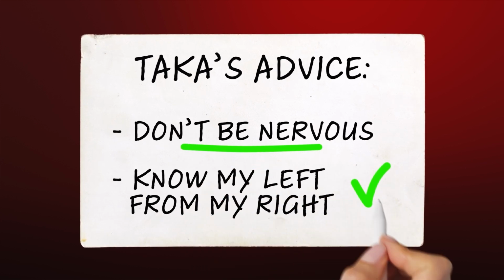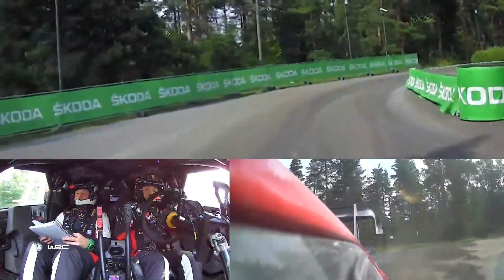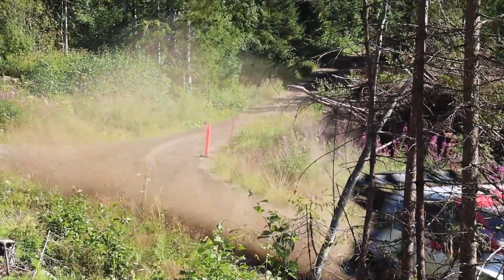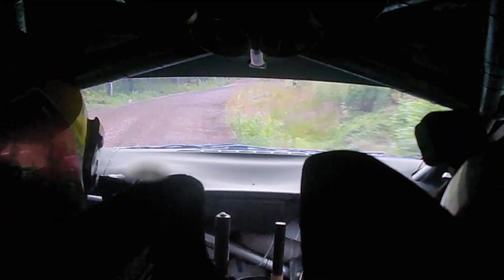However, the don't be nervous piece of advice was virtually impossible to follow after watching Katsuta and Johnston blast through several parts of the road in the new for 2022 hybrid GR Yaris that packs an impressive 500 horsepower punch. The road we would be testing was a super twisty gravel road full of jumps and crests, so it was going to be a roller coaster ride through a tree-lined forest.